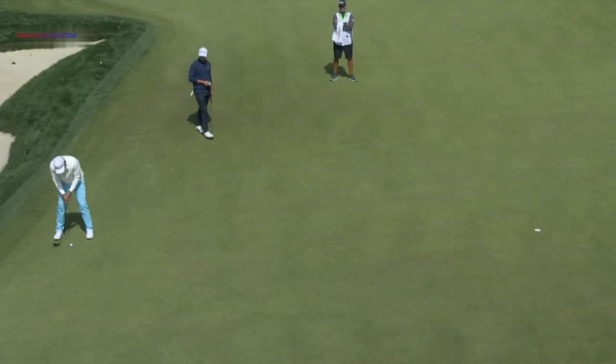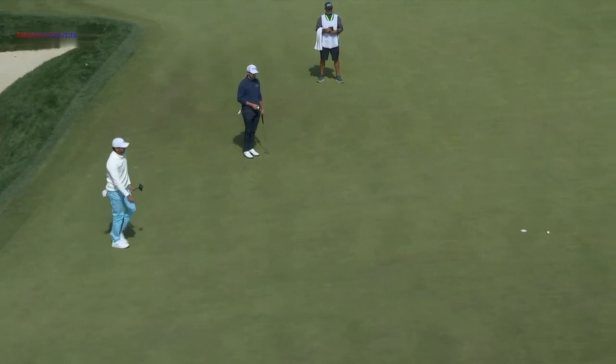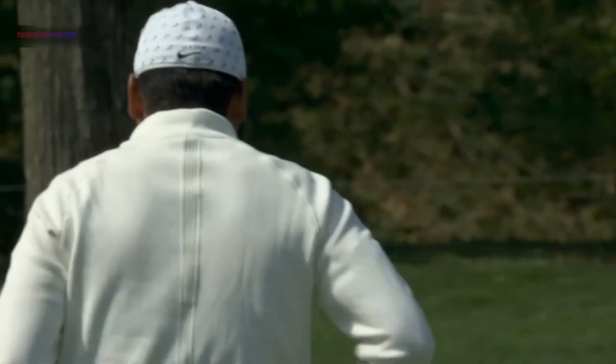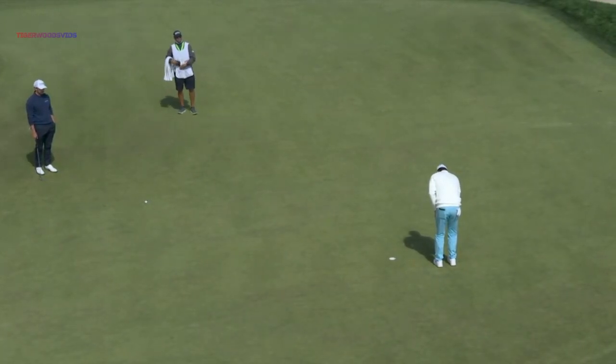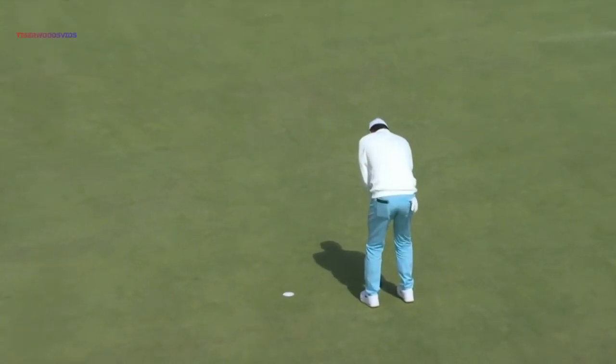Key moment ago, Day for birdie at 17. Pretty good effort, I would say. It's kind of tricky, isn't it? When you have such a big slope behind, you really worry about hitting it 4 feet past. So most people will come up a little short. That was a really good effort for Jason.